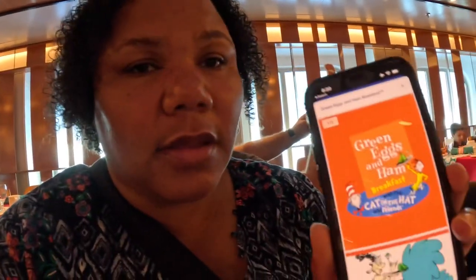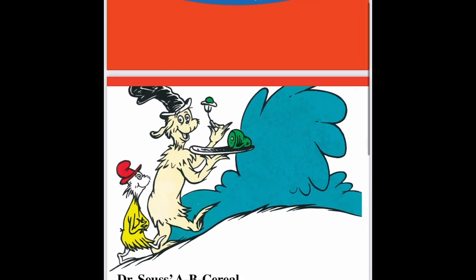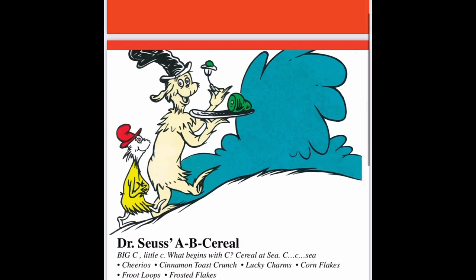So the menu is in the app. You can also scan the QR code at your table. So they have Dr. Seuss's ABC breakfast, so everything starts with C's: Cheerios, Cinnamon Toast Crunch, Lucky Charms, Corn Flakes, that kind of stuff. They have the Who's Fruit, Cottage Cheese and Cereal Feast.